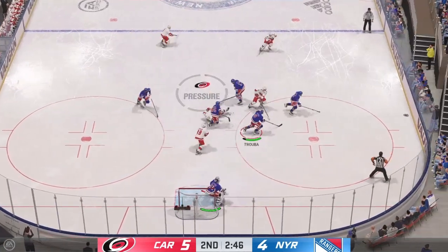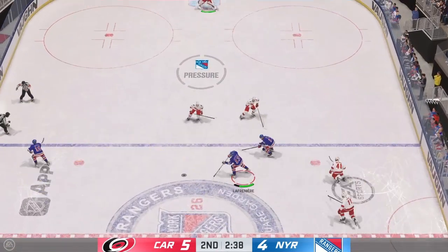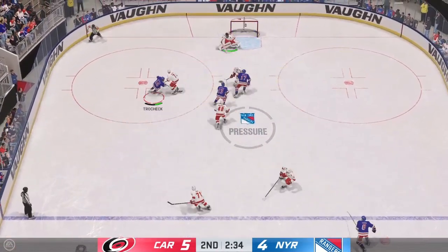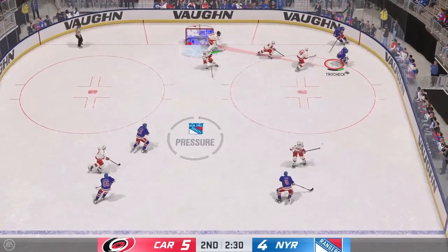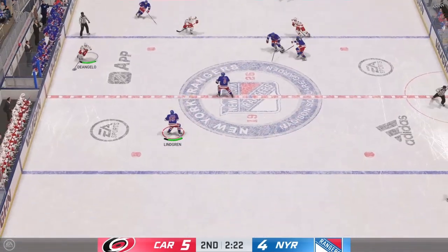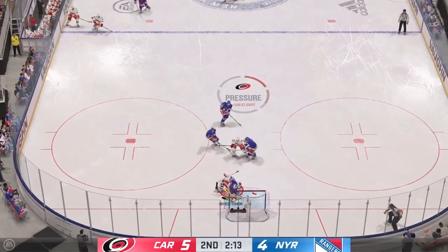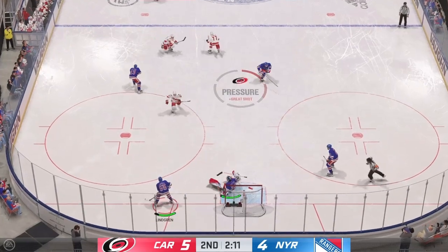And he takes the dish. Beautiful defensive effort. Center into the middle. And that doesn't connect. Oh, and he misfires on that. The Hurricanes take it along the wall. Shot! Stopped by the goaltender, getting a piece of that one.